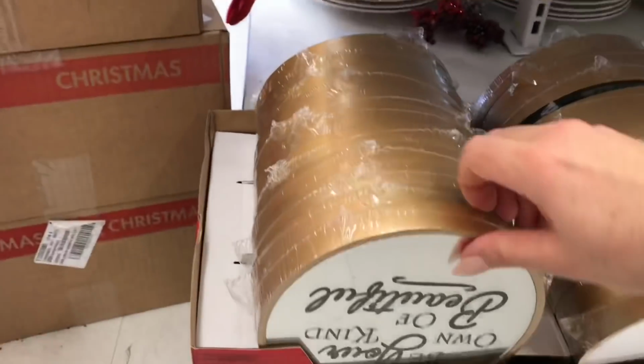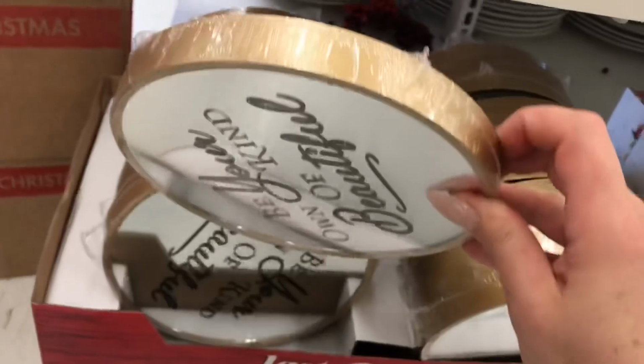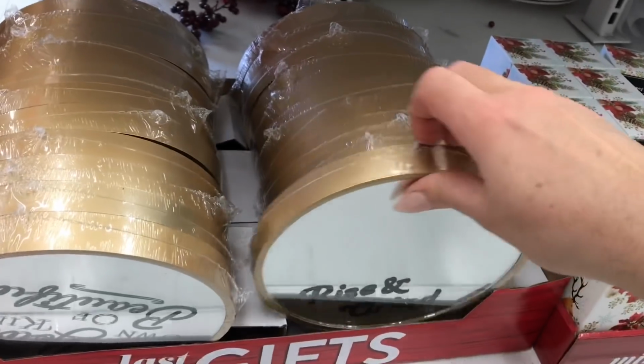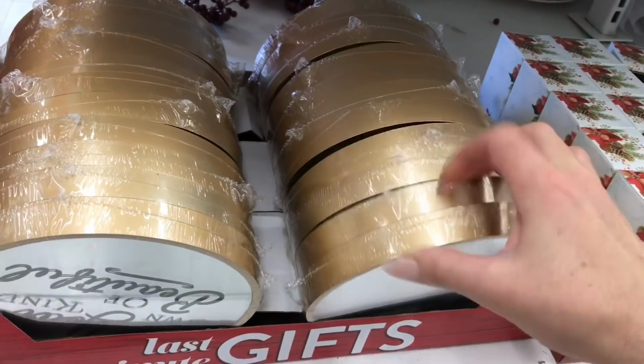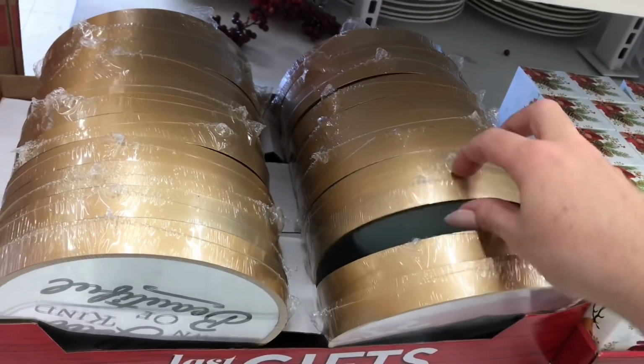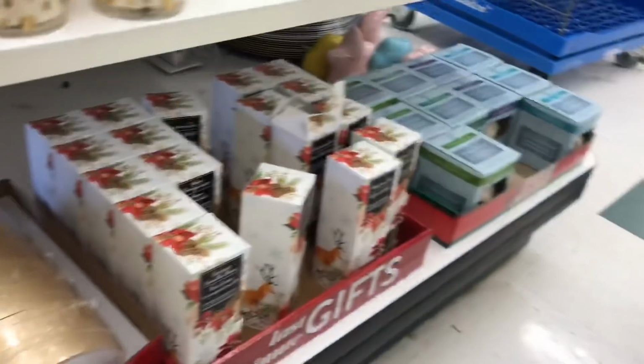This is brand new. So you can easily, I'm sure, acetone off the writing and turn these into more of the Scandinavian type decor, where you can just put a nautical rope or twine rope, really thick rope, and hang it on your wall.